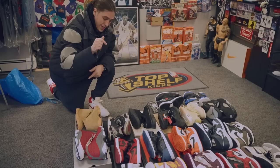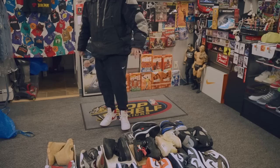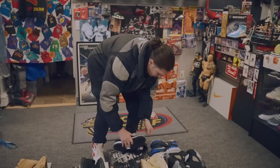We got some Suede Daddy Alexander McQueens. Shout out to Israel because these Prestos and this Off-White 4 are going all the way out there, so we appreciate the support. We got some, what are these, Wasted Youth SBs, I guess, because I see the Wasted there. We got a rare Kyrie 1 Duke. Don't see those too often.